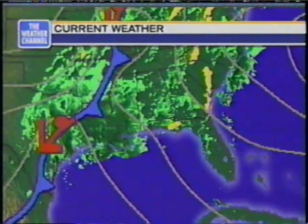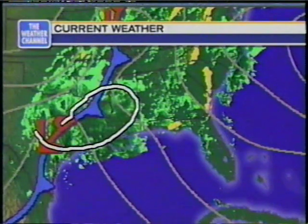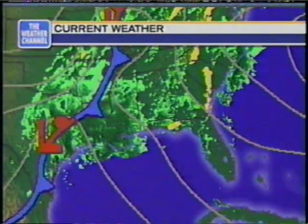Let's see what we've got going on out there right now, and you can see just how widespread the rain is, and this area of rain is not moving much at all, so we continue to see heavy amounts of rain in Texas and Louisiana and moving into Mississippi. And again, because of the slow movement, we'll see torrential amounts of rain as we already have seen, and there is also the potential for storminess.